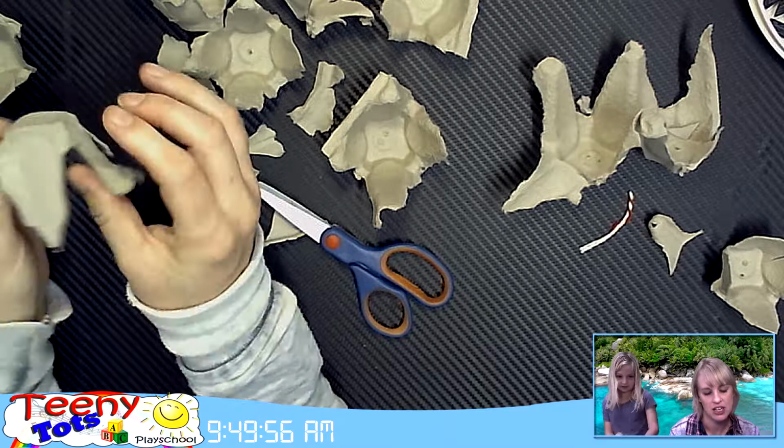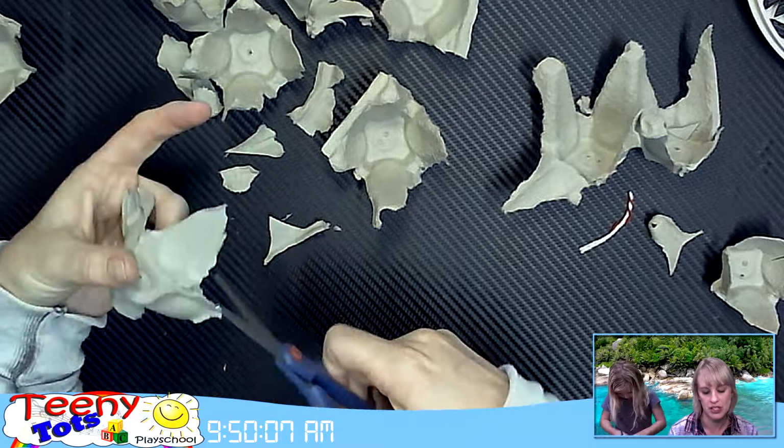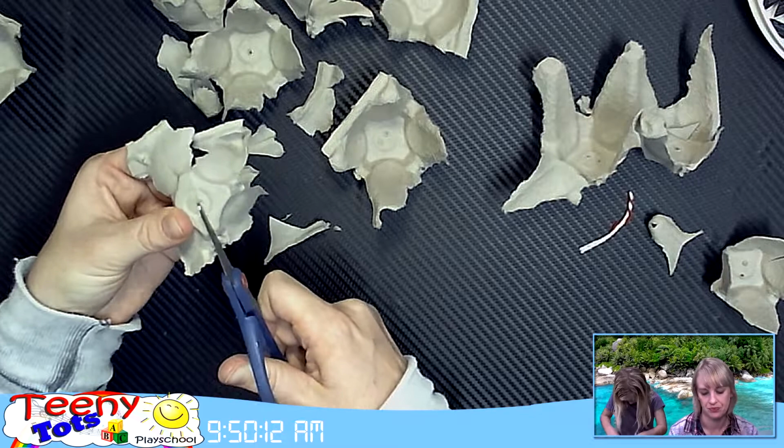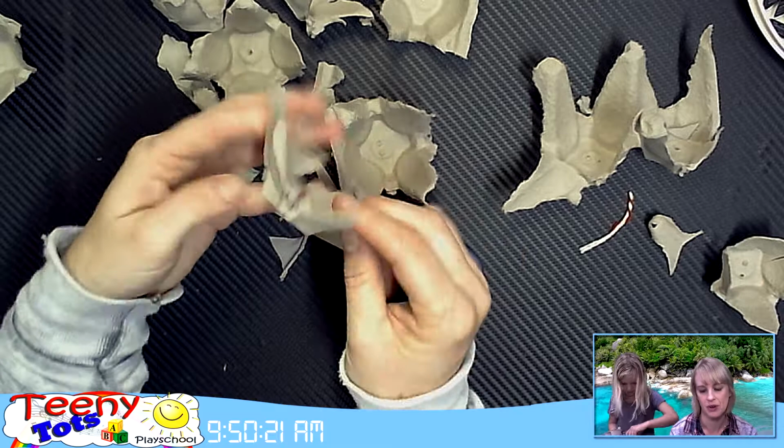Okay. All right. So you can cut it or you can tear it. Whatever you would like to do. Okay. So those are going to be the petals of your flower. Can you see? There we go. And this is the bottom of our flower.